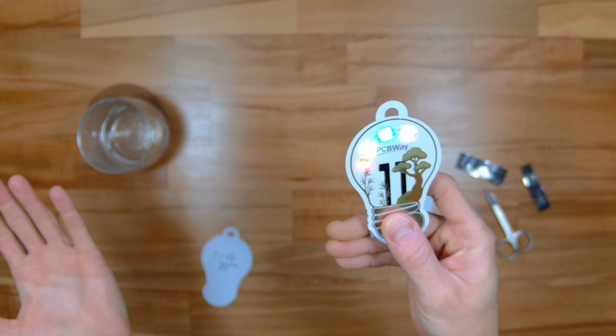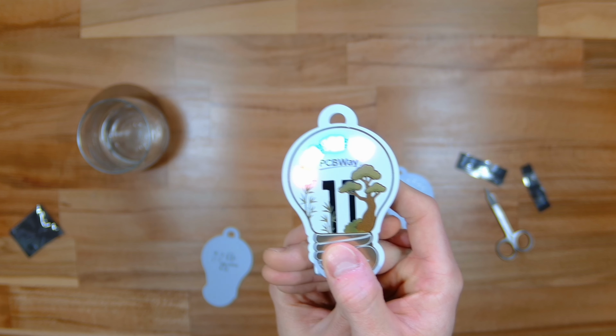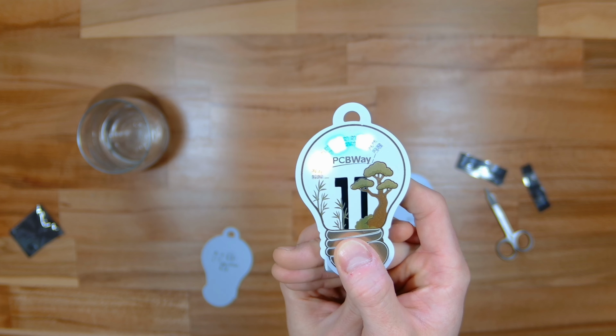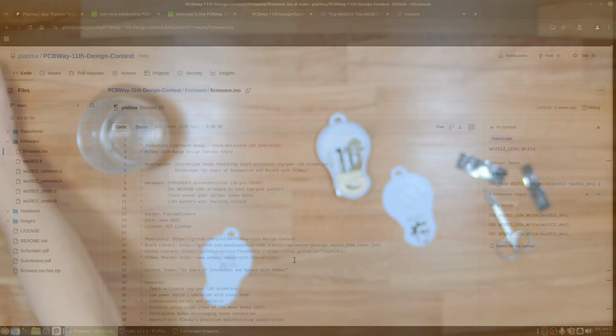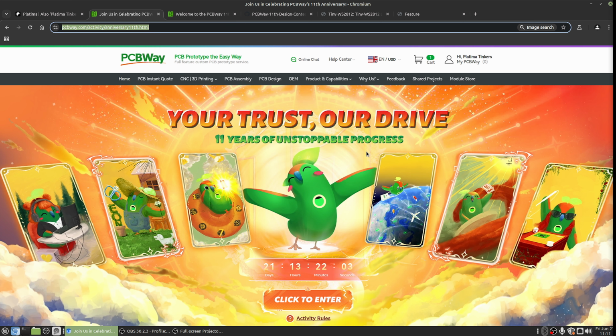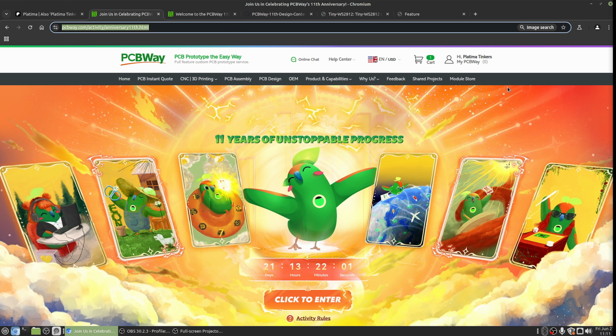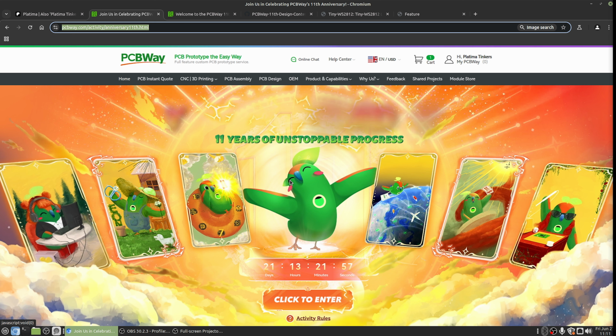And I ended up with this working badge, which I'm quite happy with, and submitted along with that PDF, put it up on their shared projects, put it on GitHub, and eventually won. Check this out. I didn't win first place, but they released this page here, which is their 11th anniversary, and they showed off the winners and everything like that.